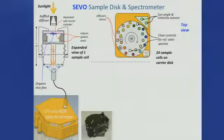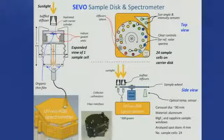These cells are organized, 24 of them, in this carousel, which lets us read them out one by one by rotating this with a motor down inside the spacecraft. We have sun angle intensity sensors to tell us when the satellite is facing the sun so that we can take spectra, and radiation sensors here again. And there's just a cross-sectional view.